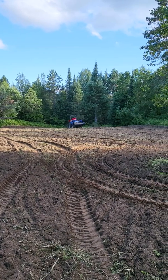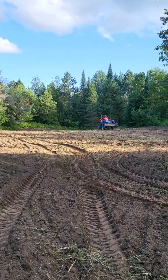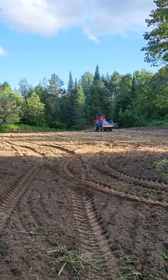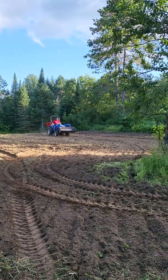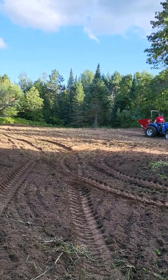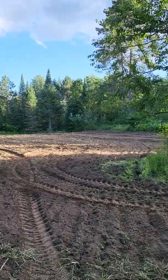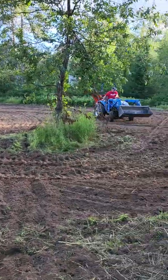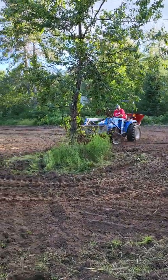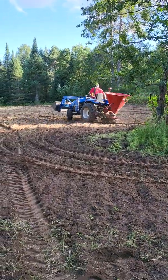This one we had to pull a weed called horseweed. It was in the entire food plot. It's an invasive weed, spreads like dandelion. Super, super weak roots. You pull it right up, comes right out. No work at all in pulling it out.